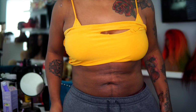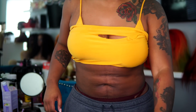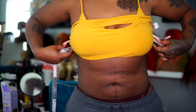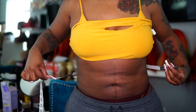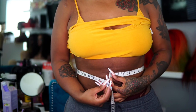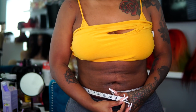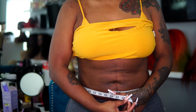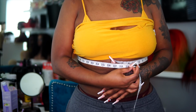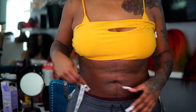So this is how my stomach looks right now. Let me just pull my sides down for you guys really quick. So I'm going to do my measurements on camera because I want you guys to see what my measurements are. So my smallest part of my waist is a 34. My lower waist is a 35 and a half. And my upper waist is a 36 and a half. So these are my measurements.